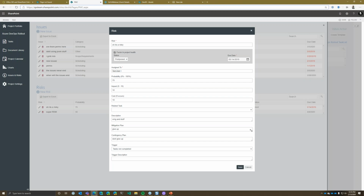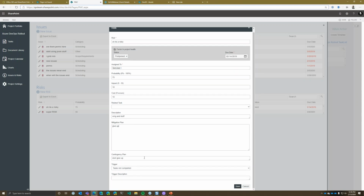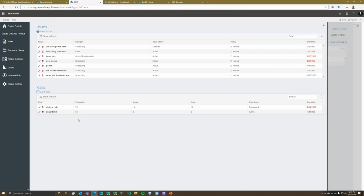If we do have a mitigation plan, this is pretty much a free-form field, so you can fill that up with some content. You can come up with your contingency plans here, and you can document and monitor those. And then also, what kind of trigger applies to this risk? Is this a date-based trigger for risk? Is this an exposure over a threshold or a task not being completed risk, right? And that'll help us maybe do some retrospectives on our projects and understand the various impacts and the risks associated with future projects. And then we have a description field there.